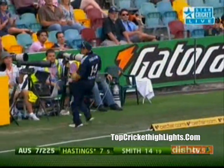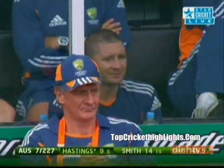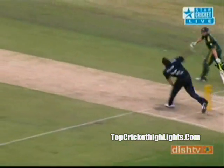Has he got enough on it? Yes, he has. Couple of bounces for. Good sign. He's a bustling all-rounder who needs to contribute with the bat. I get a feeling he's more of a bowling all-rounder, but this is good batting.